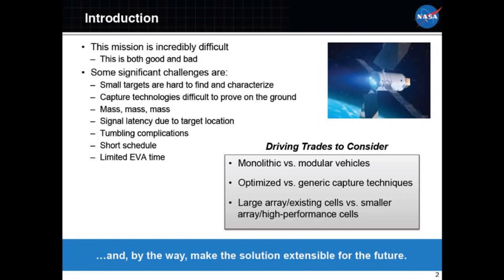Capture technologies are difficult to prove on the ground, whether it's robotics or the airbags that JPL has done such a great job of outlining. Mass, of course, is an issue. We're trying to move a lot of mass and get a lot of mass off the launch pad. Every space mission has mass issues, no different here. Signal latency, right? We're going to be pretty far away. There's going to be no real-time teleop when you're that far out, which drives up the need for autonomy, fault detection and isolation. Tumbling is a lot more difficult than a simple spin, of course. Schedule is killing us. And limited EVA time. I see my friend Steve Stich in the back there. So limited EVA time, right, Steve?